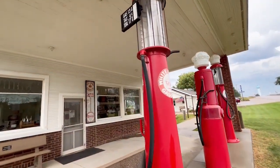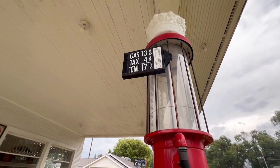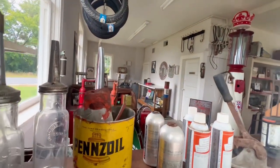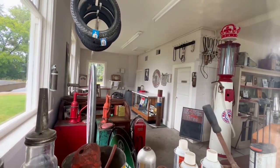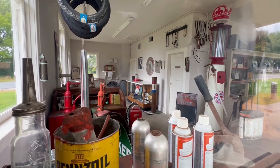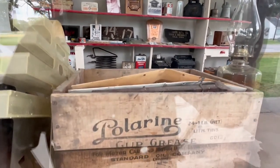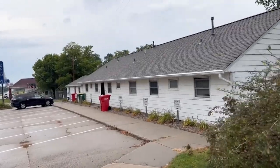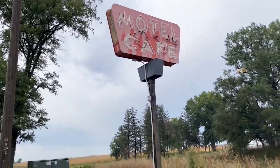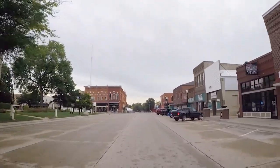This was a busy intersection at one time. Here the Lincoln Highway intersects with the Jefferson Highway, which runs from New Orleans to Winnipeg, Canada. This gas station was opened in 1923. Set up like a museum in there. Jefferson, Iowa.